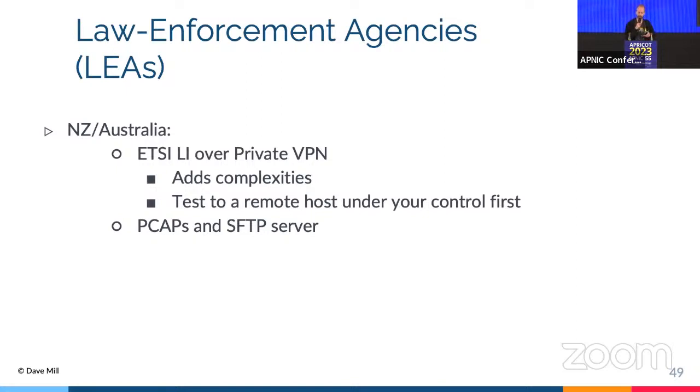When you start giving that data to a law enforcement agency, you normally would have a VPN or a private WAN involved. And sometimes that adds complexity because you've got outside IPs and inside IPs and everything like that. So again, I'd highly recommend having a remote VM or similar that you control. Set up an IPsec VPN or similar. Stream your ETSI over that. You'll probably hit some issues, so work out how to solve them. You might need a bridge or a loopback device or similar, and just test that it works.